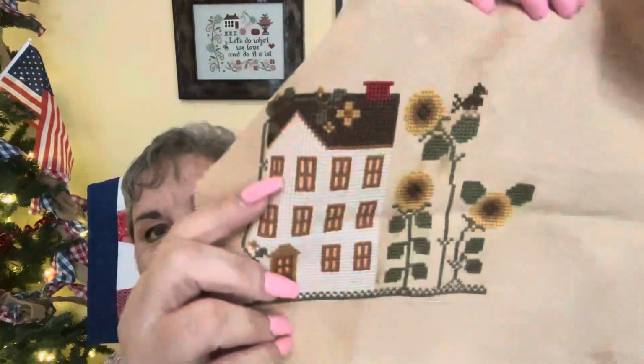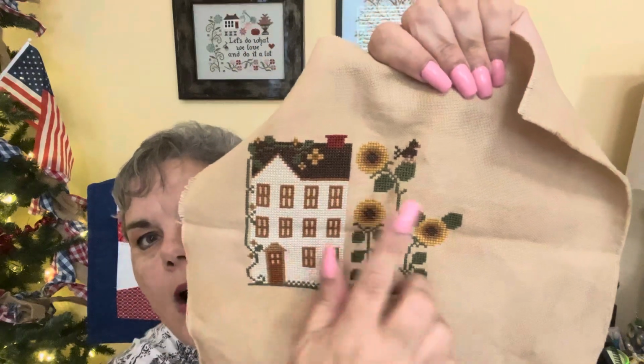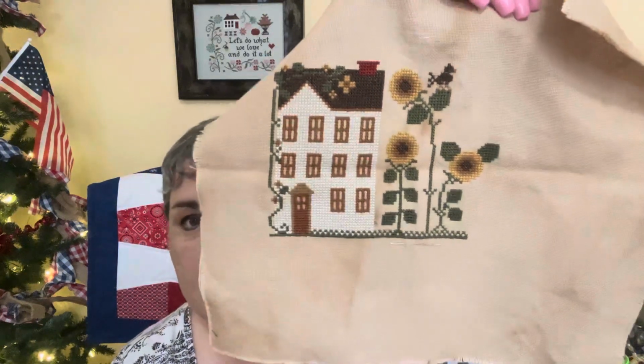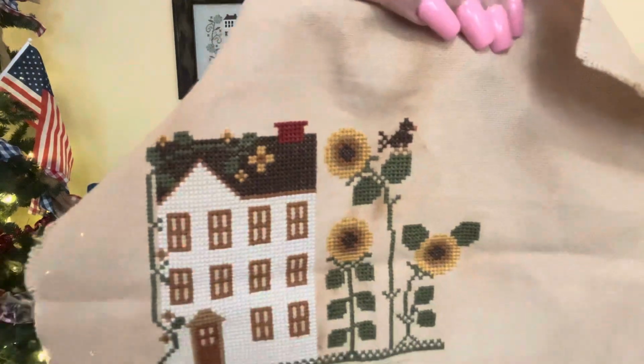And I pulled out my Little House Needleworks Little Miss Sunshine. And she has a little crow at the top of the sunflowers, and there's some crows at the bottom. I haven't gotten to that part yet. So I'm almost finished with the main part. And then there's a little border here that has a couple of crows on the bottom and some sunflowers. So I was able to get all the sunflowers and the crow finished. So I was excited about that.